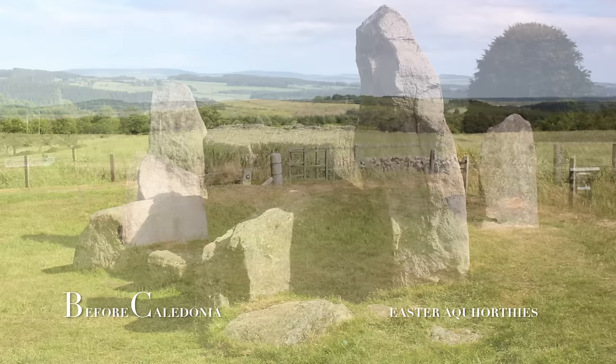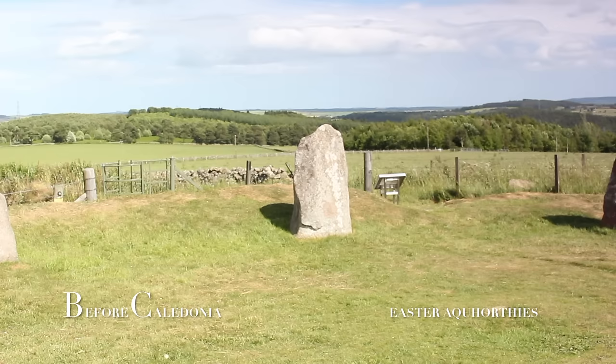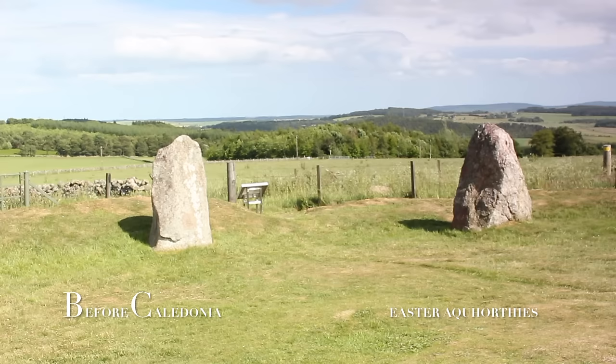Notice from this angle how the flanker resembles a millstone. On the outer surface of this stone, a few cup marks can be found. The east flank is slightly shorter, smoother, and may be a female stone. There is a quarter of a metre high bump in the central area, which suggests a ring cairn. A kist was referenced in 1934.